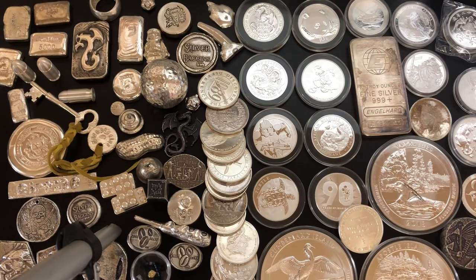intend to sell. But I do think it's okay to include your silver collections in your overall silver stack when you're talking total weight, etc. So anyway, those are some thoughts I had on the topic.